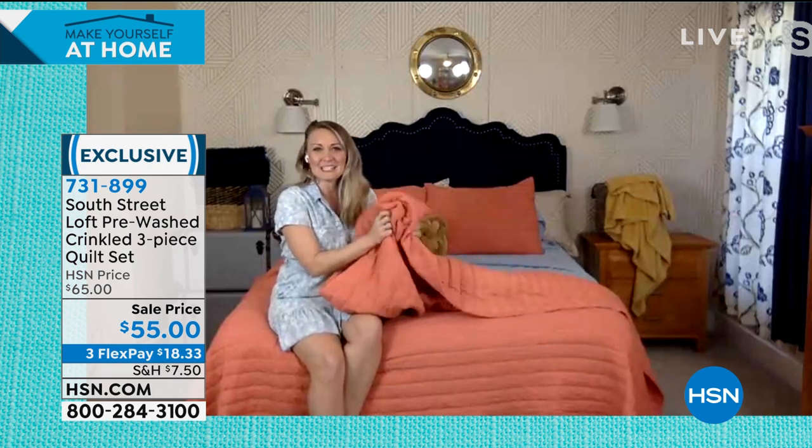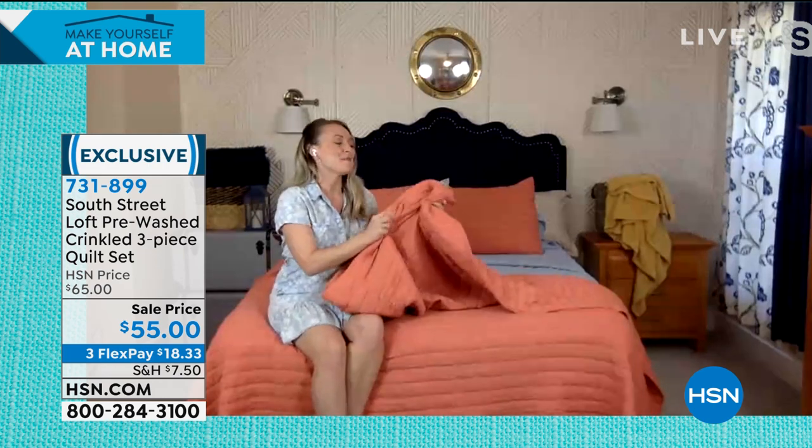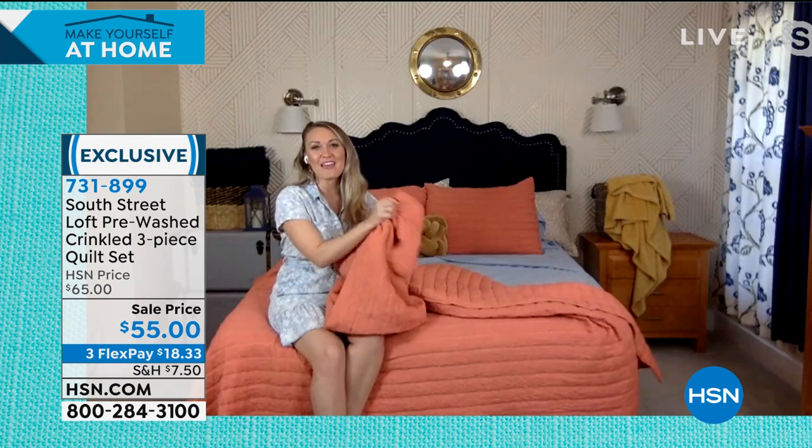I know when you go up, you'll see this texture on it. And normally with a crinkled fabric, you would think that it would be loud, kind of like a plastic bag or something, but it's not. And it's super, super flexible and very, very comfy, cozy as well.